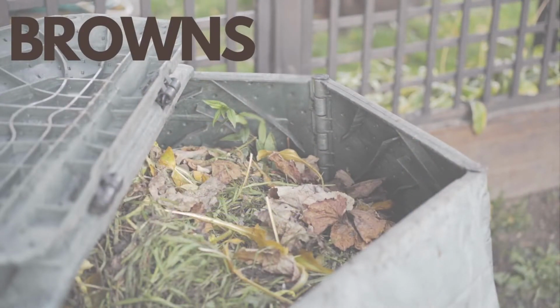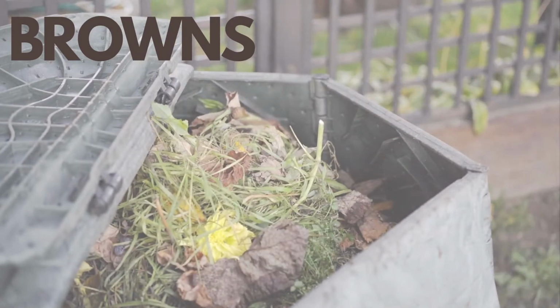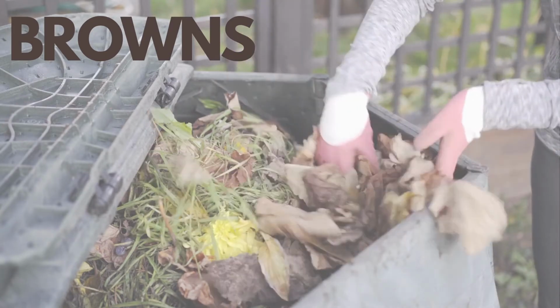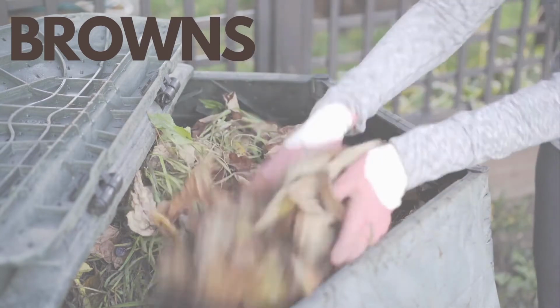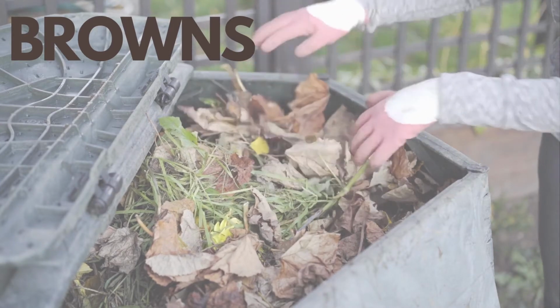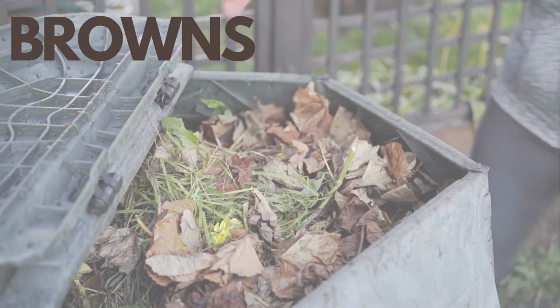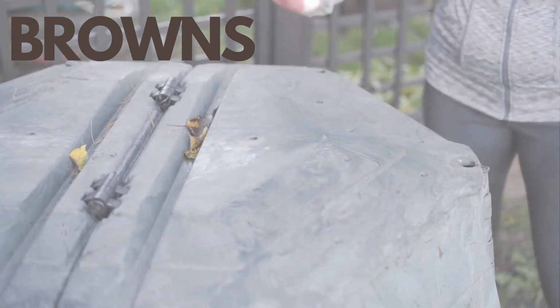Browns are carbon-rich material and are the main food source for the microorganisms in our compost bins. They consist of dry leaves, hay, straw, shrub prunings, pine cones, wood ash, newspapers, shredded paper, cardboard, sawdust, paper bags, eggshells, vegetarian pet waste, and also vacuum waste.